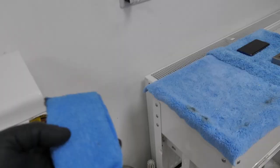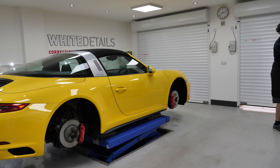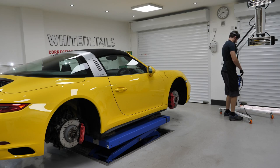This is the applicator pad after doing the calipers. Listen. You can hear how crispy it's got now. So that goes in the bin. Another part of the process which is different, you've probably seen it lurking in the background, is the infrared curing lamps.